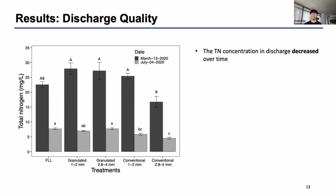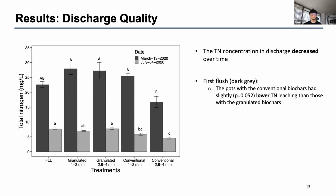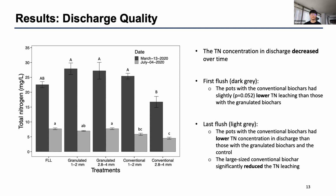And in terms of the discharge quality, I will focus on the total nitrogen and dissolved phosphorus, which are the major water pollution concerns. First, we found that the total nitrogen concentrations in discharge decreased over time. In the first flush, which is indicated in dark gray, the pots with the conventional biochars had slightly lower total nitrogen leaching than those with the granulated biochars. While in the last flush, which is indicated in light gray, conventional biochars significantly reduced the leaching of total nitrogen, and the large-sized conventional biochar worked the best in reducing the total nitrogen leaching.